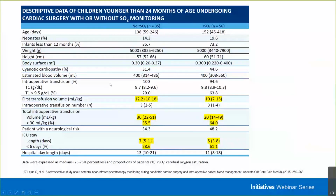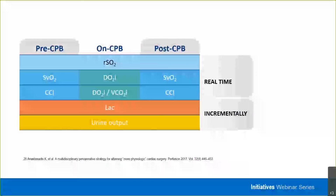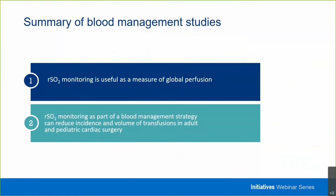Here's the data from the study. Here you can see the no cerebral oximetry group versus the cerebral oximetry group, with lower volume of transfusions per kilo. Here's the total volume, lower here, and a shorter ICU length of stay overall. We'll go to the summary. Here, cerebral saturation monitoring can be useful as a measure of global perfusion, and cerebral oximetry monitoring as part of a blood management strategy can reduce the incidence and volume of transfusions in both adult and pediatric cardiac surgery.